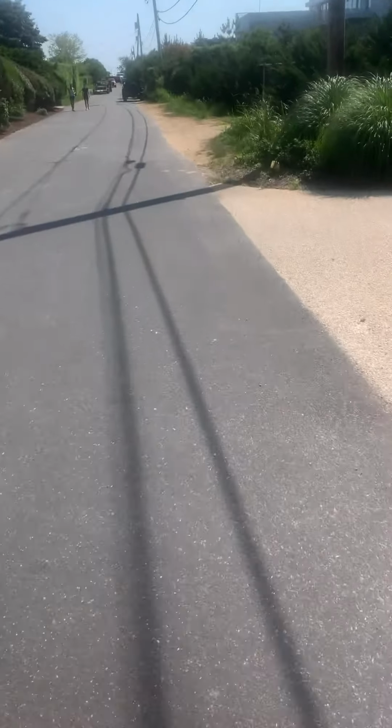We're very close. Okay, here's what I hate. The bane of bicyclers, the speed bump. See how to just kind of sneak past the speed bump. Another speed bump.